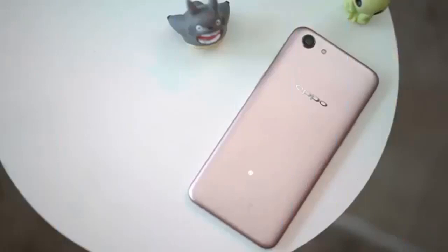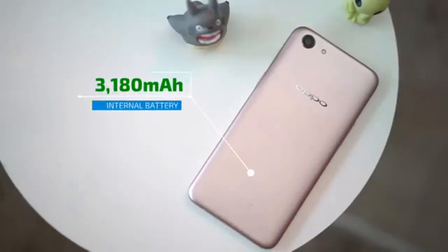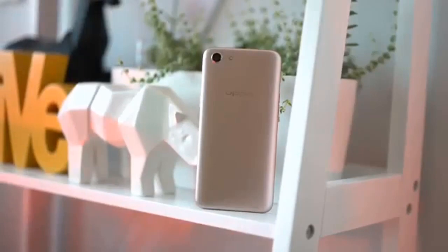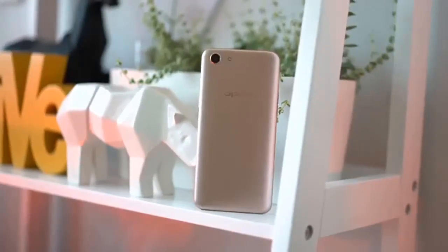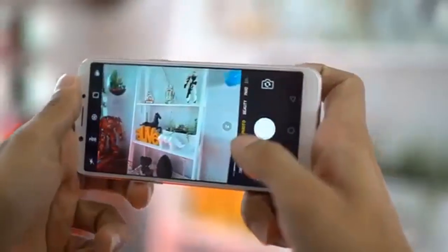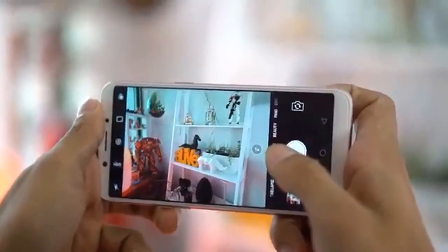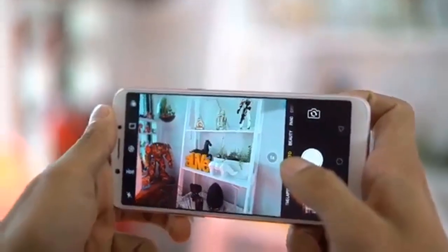The OPPO A83 is equipped with a non-removable 3180 mAh battery, which is slightly lower than the one found on the OPPO F5 and F5 Youth, although it can still be considered above average, and our time with it proves it. Mixed usage, which consists of constant Wi-Fi internet connection, heavy social media browsing, moderate photo taking, and light gaming, got us a whole day and well into the night before it required charging.